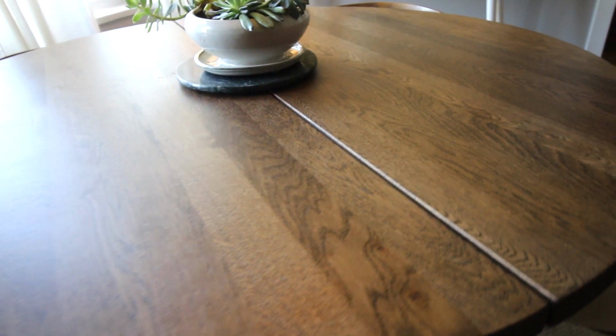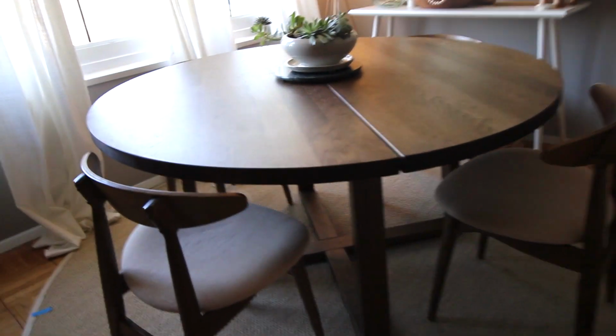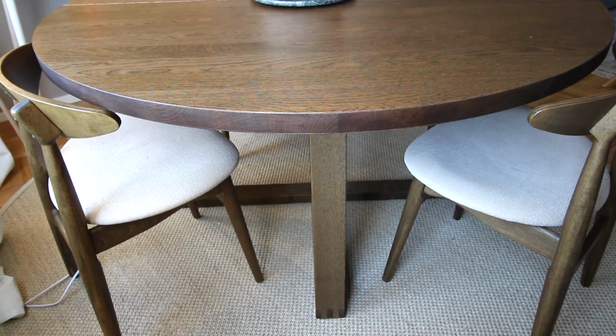Okay, so the next thing I'll be talking about is something that I've actually owned for about 2 years now, and it is my dining table, which is from IKEA, and it's from their Morbi Longa collection, and unfortunately it's sold out already, but they do still have rectangular or square tables that I'll link down below.